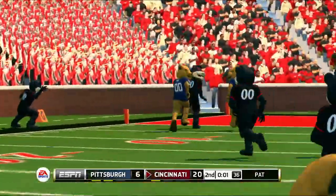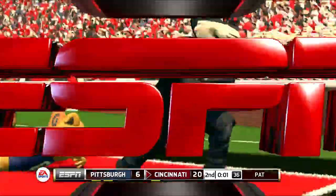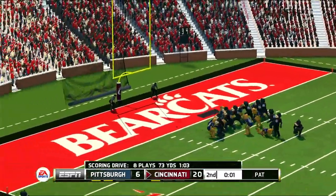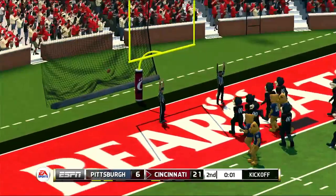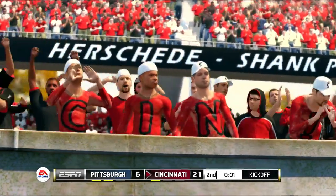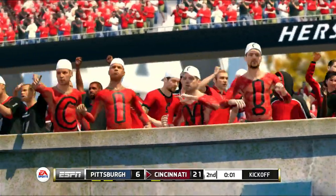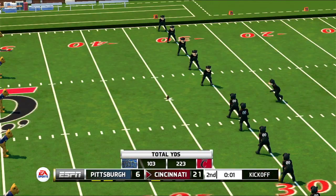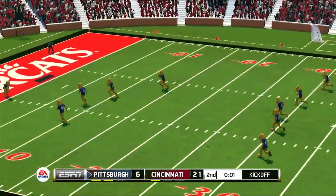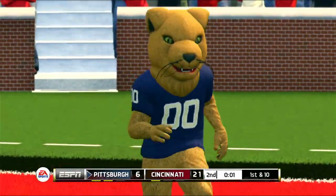Well, it's obvious the coach wanted to get him involved in the game plan. It looks like it was a pretty smart move, too. He makes the PAT. Right there, ready for the kick. Nice kick, plenty of distance. This one's going to be down in the end zone for a touchback.